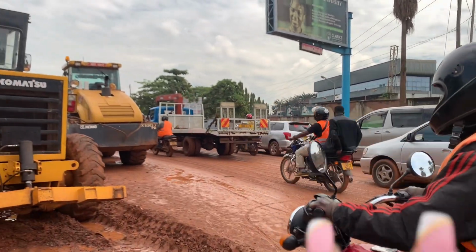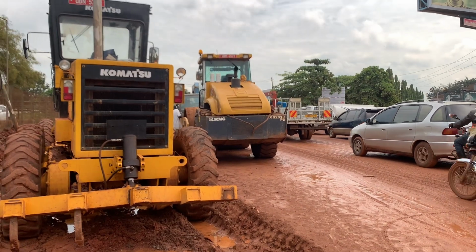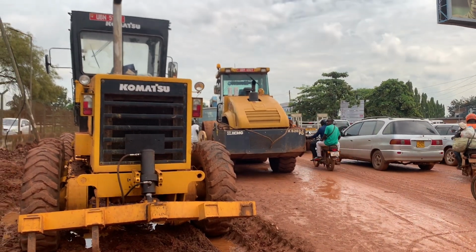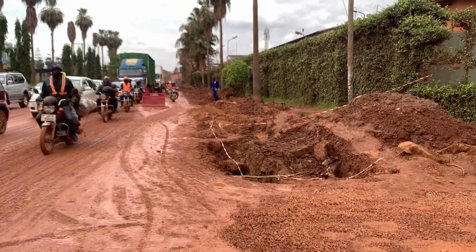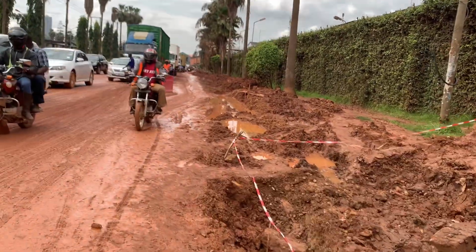That road goes to Muyenga, Namongo, Kisugu, then on the other side it goes to Kampala downtown. So guys, let's just move around and see what is really happening over here.